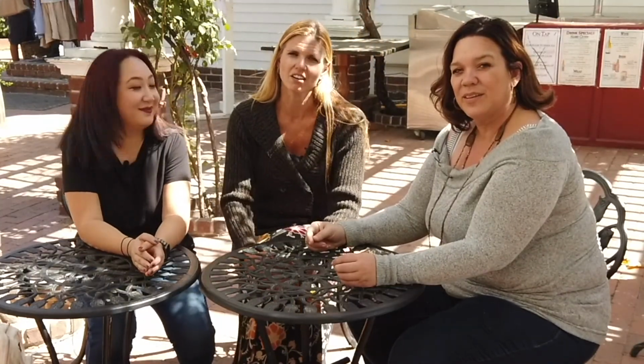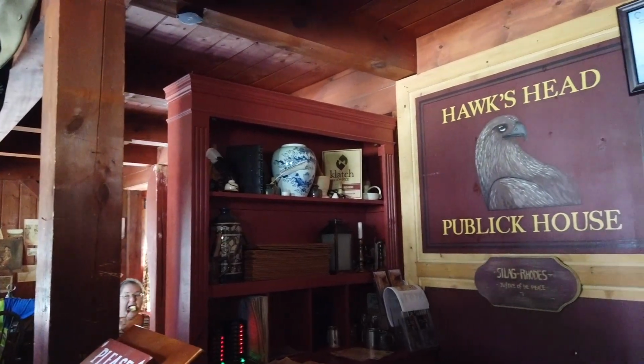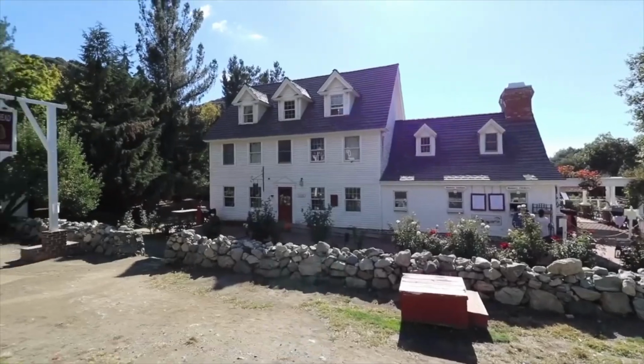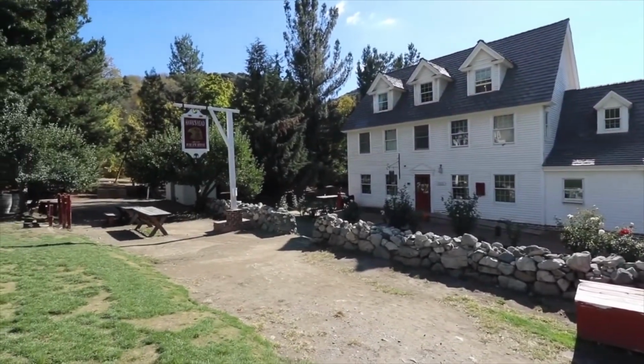Hi, everyone. We are here at Hawkshead's Tavern, which is located at Riley's Apple Farm, which is considered to be one of the newer farms here in Oak Glen because it is only about 35 years old, whereas most of the other apple orchards up here are over 100 years old. It's really cool. It's totally a colonial style.